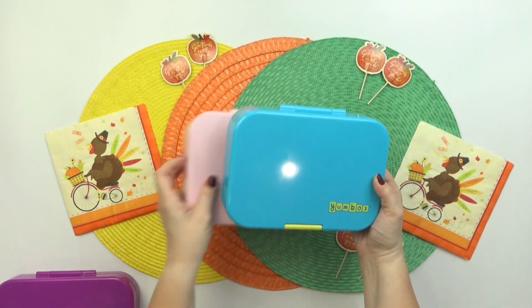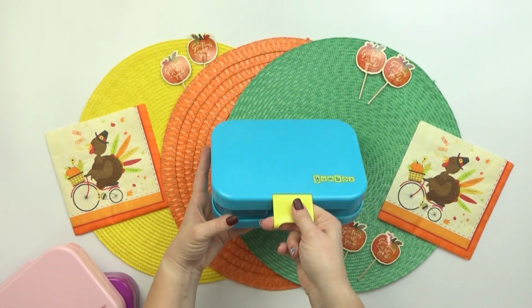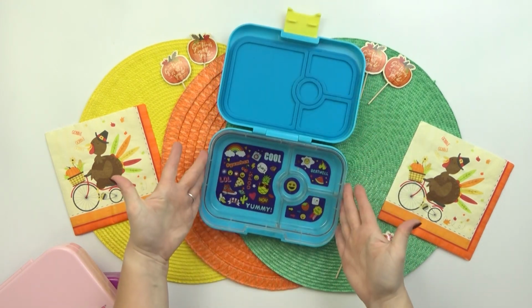Today I'm bringing back the Yum Box. Now I've been using these lunch boxes for almost a year and a half, I think. So they are well loved, but they're still going strong.